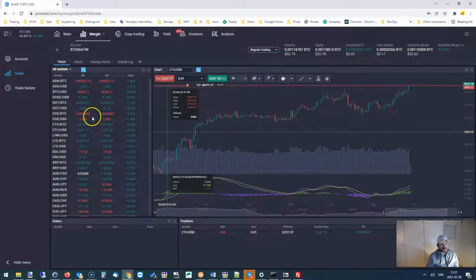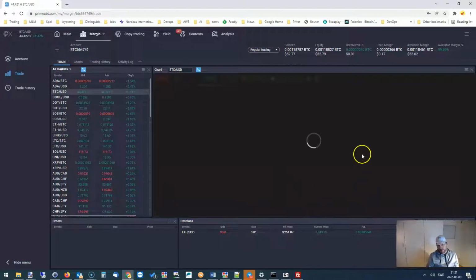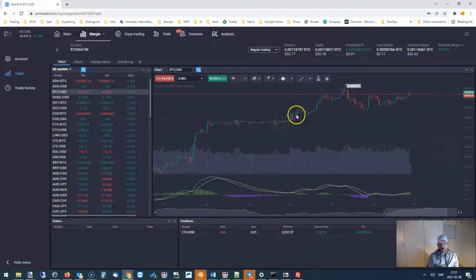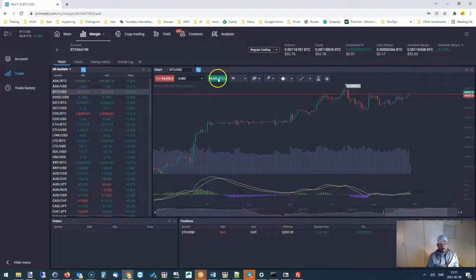One thing about this platform is that it's very easy to open a position. You just choose what you want to trade. So I can show you here, let's say I want to trade Bitcoin. I will click on Bitcoin here, and it will change to the Bitcoin chart, and you can just click sell or buy. Let's say I think it will go up now, I will click on buy.